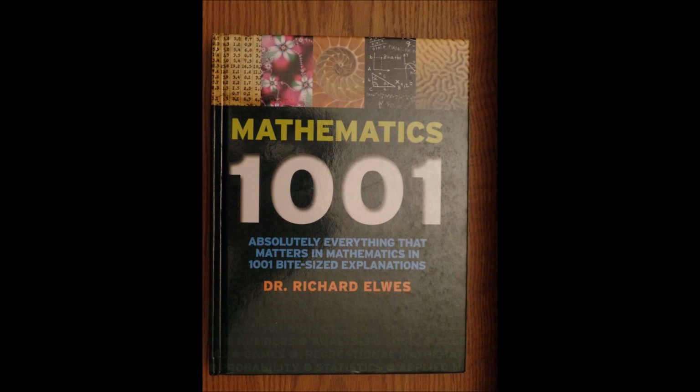The book can be very useful to find an interesting area of research. I believe there are alternatives to this book like the Princeton Companion to Mathematics. I am not familiar with the Princeton Companion, so I don't know if it is more technical. The Princeton Companion has about 1,000 pages, but it is more expensive than Mathematics 1001.